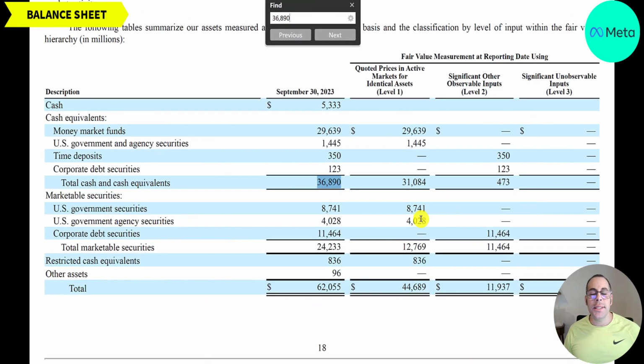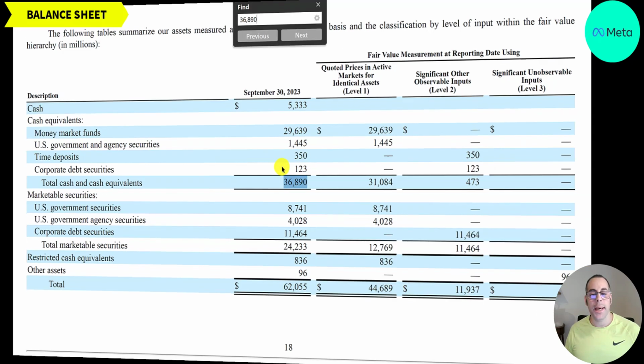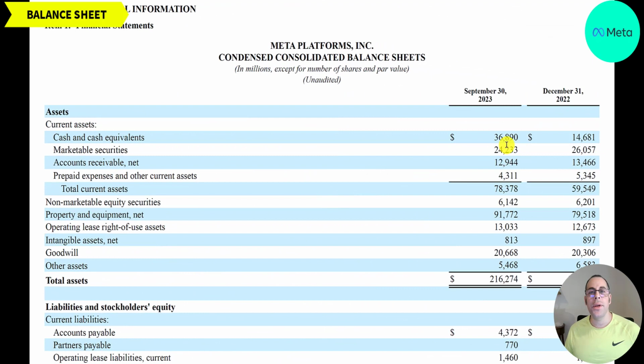And it's not just sitting in cash. Most of it is in money market funds, which is earning them 4 or 5% interest. They also have $1.5 billion in US government securities and a small amount in time deposits and corporate debt. They also have $24 billion in marketable securities. So that's like $60 billion of cash.